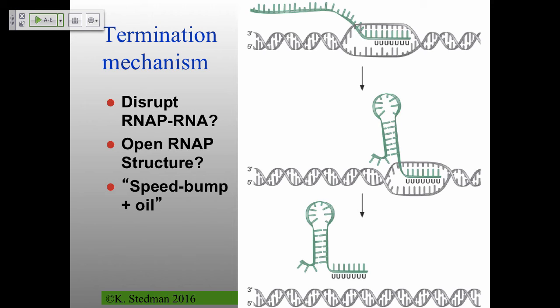Yes? Is there some method in which it gets prevented from forming initially before termination? So these hairpin loop structures, the hairpin loop structure here, the question is basically, is there a way that this is prevented from forming before termination? And the answer seems to be that this is sequence dependent. So it has to base pair here. And most of the time in your RNA, you're not going to have something that's going to form that nice, stable base pairing interaction. So it's a very sequence-specific kind of process that's happening here.